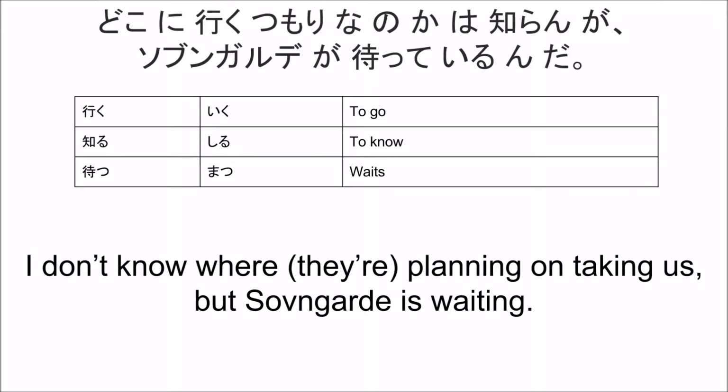Here we go. Railoff says, "Doko ni iku tsumori nano ka wa shiran ga, sobungarude ga matteru nda."